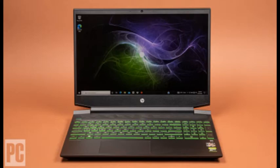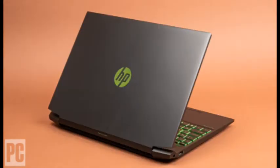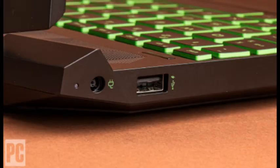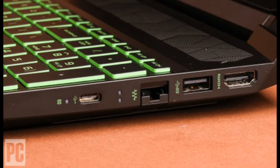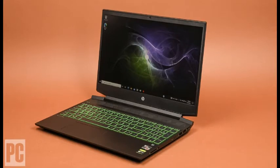Cinebench is often a good predictor of our Handbrake video editing benchmark, in which we put a stopwatch on systems as they transcode a brief movie from 4K resolution down to 1080p. It, too, is a tough test for multi-core, multi-threaded CPUs. Lower times are better. The Bravo finished in front but the Pavilion wasn't far behind, showing processing performance that a couple of years ago belonged mostly to mobile workstations. Outfitting it with the 8-core Ryzen 7 would be overkill.